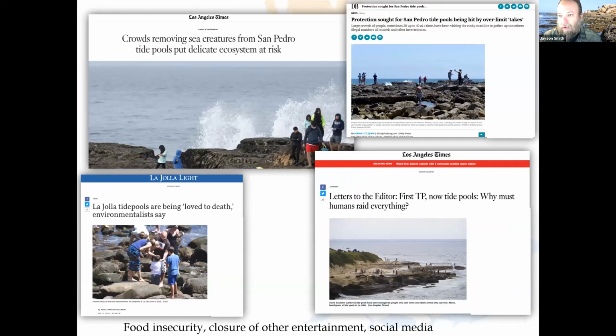Now, of course, this has been going on for a long period of time, but more recently, this has really been highlighted in the media. Here are a couple of articles posted in the LA Times and in San Diego about the large uptick in human use of intertidal zones over the last 6 or so months, likely to be COVID related. The reasons for this, I'm not entirely sure. It could be food insecurity, and so people are coming to the intertidal zone to collect food. It could be that there have been so many closures of other entertainment avenues that going tide pooling is now a new thing.